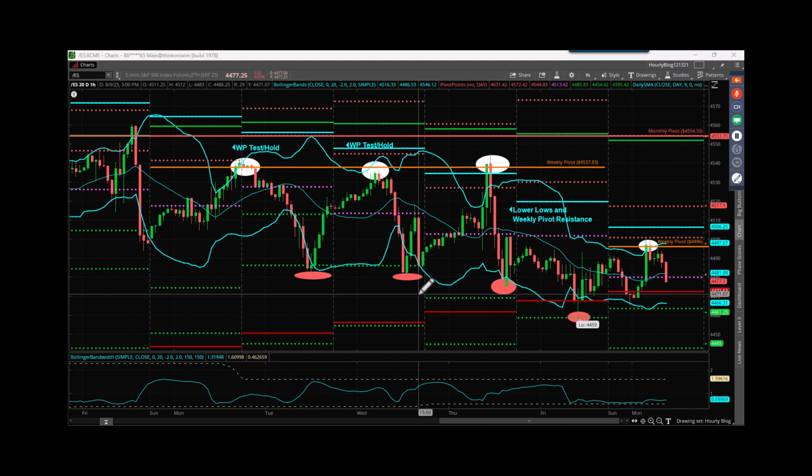Don't fight them short. And really work on yourself to the point where you can be a functional two-sided trader, because your life will get a hell of a lot easier.